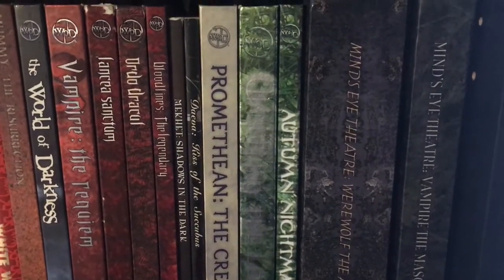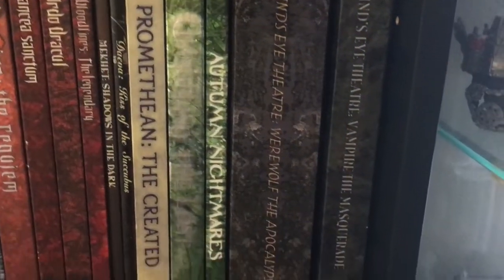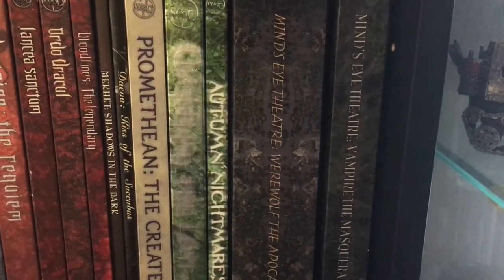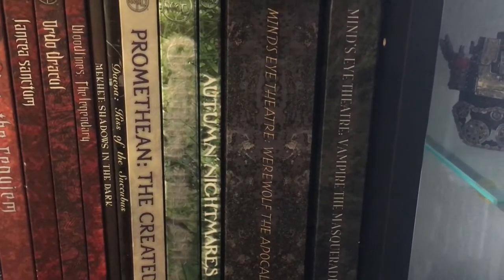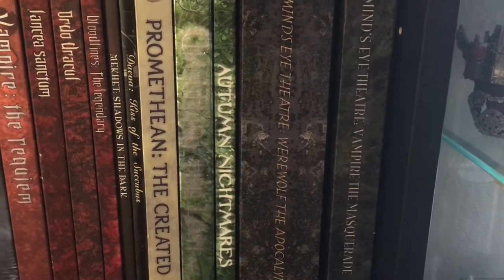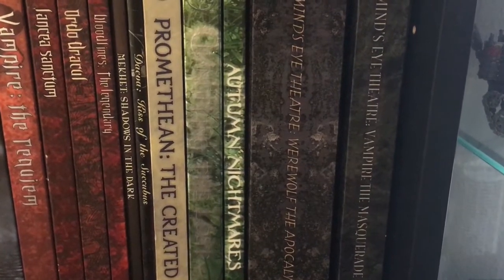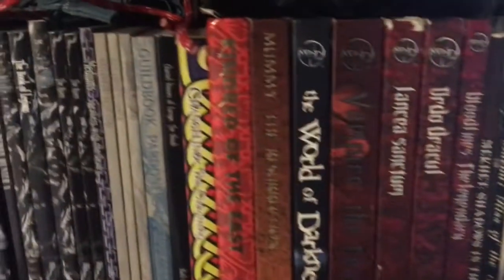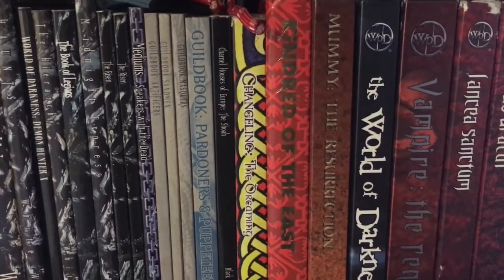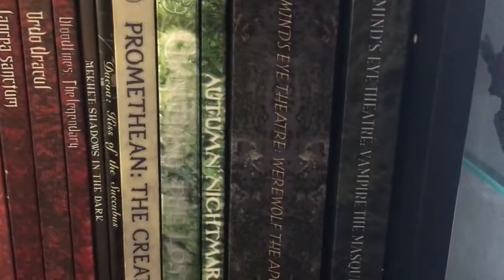Promethean, which I actually really enjoy, but it's really hard to run that game. Changeling, which is my favorite. Holy crap. Changeling The Lost is probably the best in the new World of Darkness series, because it's Lovecraft combined with just all kinds of horrific stuff. They took this book and got it drunk and had it party with Lovecraft, and you got this, and it's amazing.